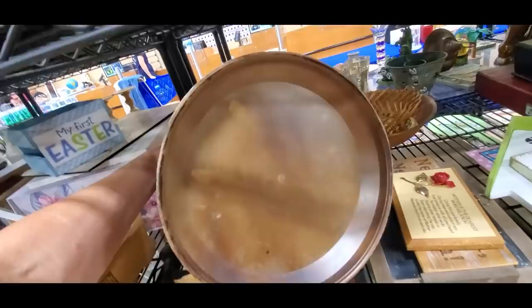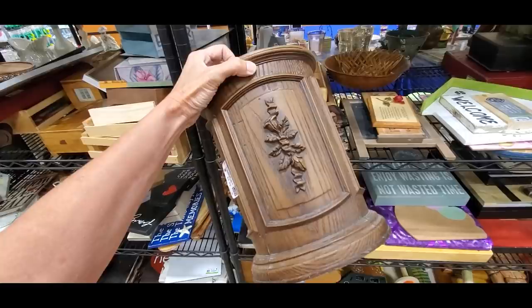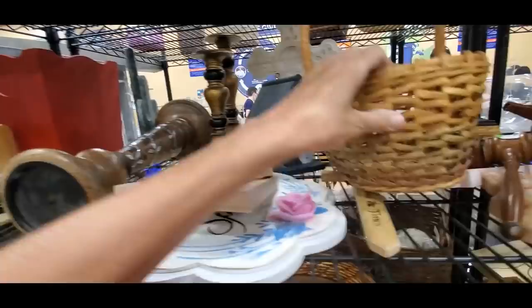It's kind of interesting. I kind of like it. Why do I like it? I kind of want it. All right, I'm gonna get it for $3. All right, we need to go check out so that they don't get really mad at me for keeping them over. Oh, look, it's a gavel I could use for my auctions. I don't see anything else.